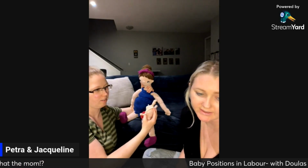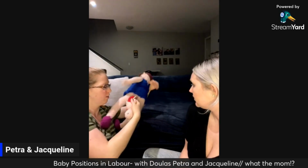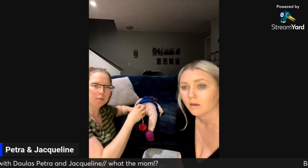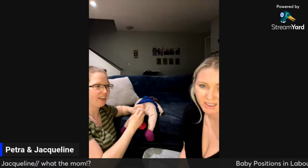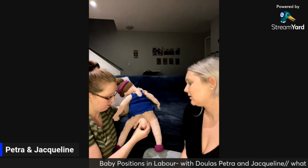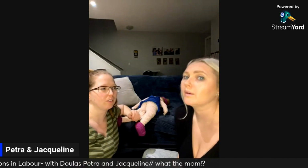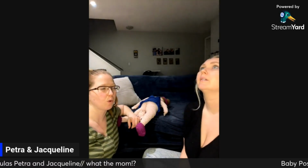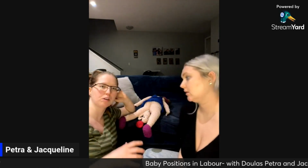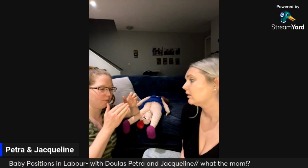And then we have face or brow presentation, which looks like a normal birth almost, except the difference is instead of the top of the head coming out, it's the actual face. So you see a nose and a mouth coming out. It stretches the baby's head as they're coming out, which can be dangerous and worrisome. And that makes for a more painful birth if you were going to give birth that way.